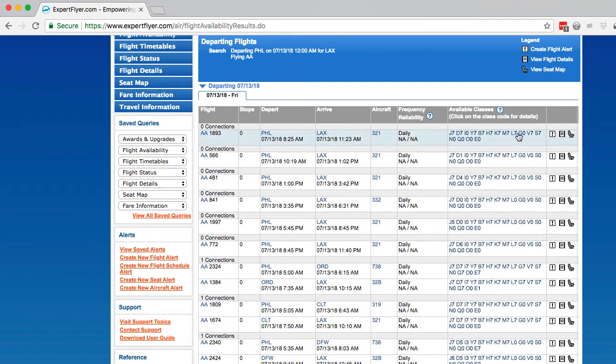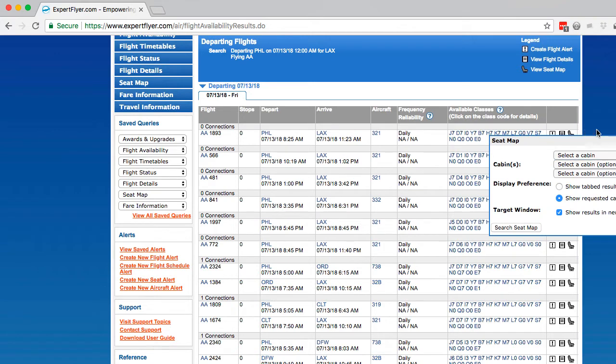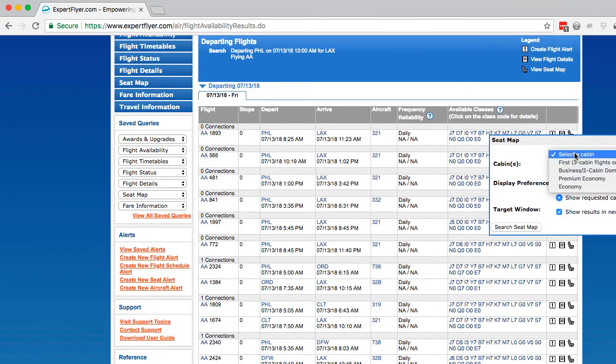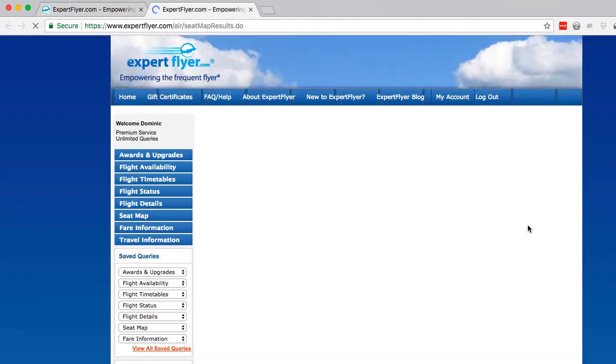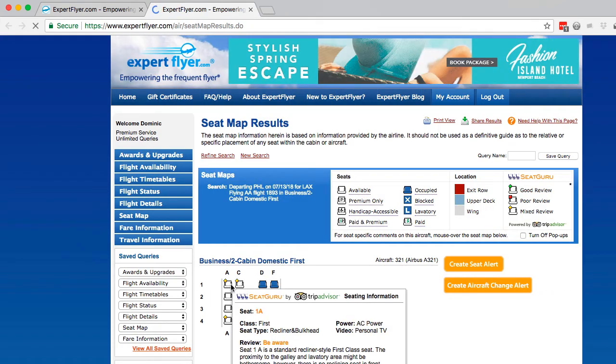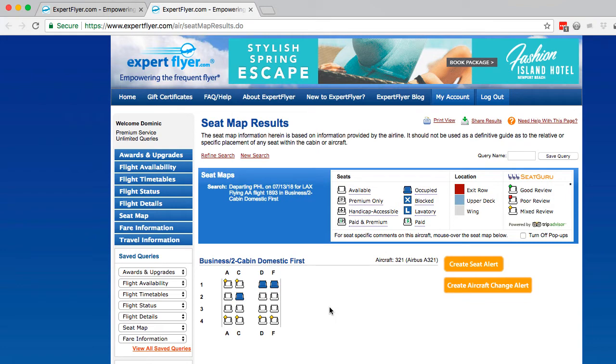First thing I'll do is look at the seat map. So select the seat map, and I choose business. And I see that there are about 11 seats available here in business class. All right. Now, my question is, can I trust this seat map that it's accurate? And the answer is absolutely not.